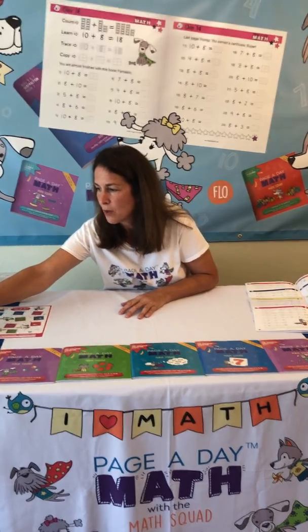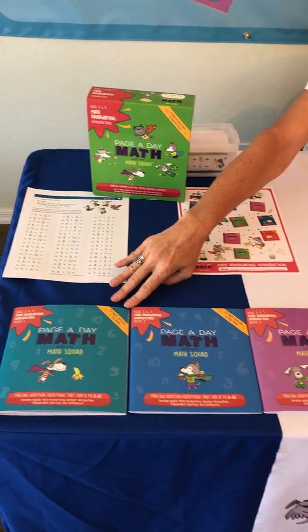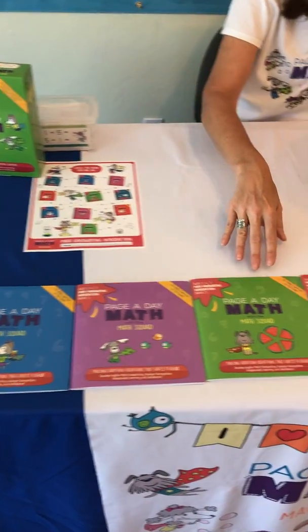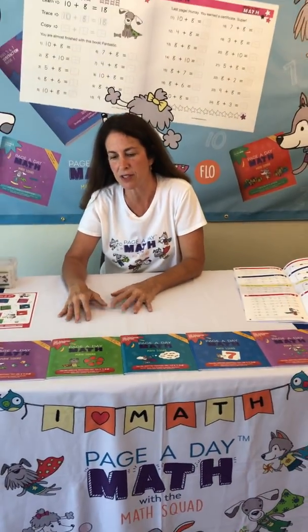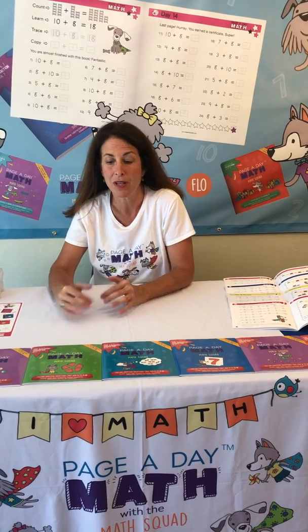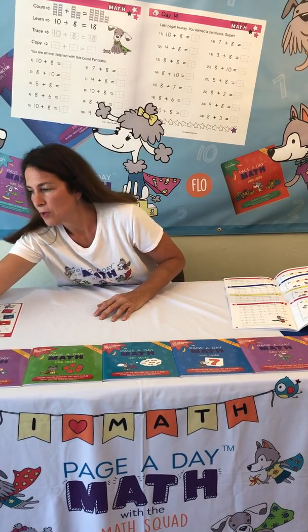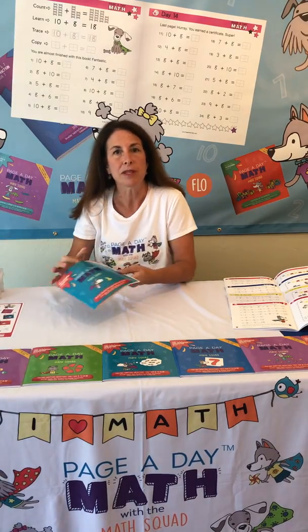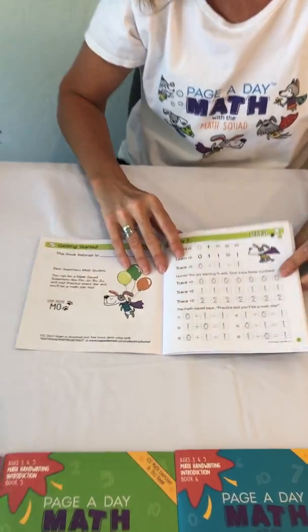They're sequential, incremental, and cumulative. So you'll see there's 10 books, 1 through 10 over here. They're colorful and they're cheerful, and there's 5 characters, Mo, Joe, Bo, Flo, and Zoe, that help make math fun. In book 1, at the very beginning, your child will start to write numbers.